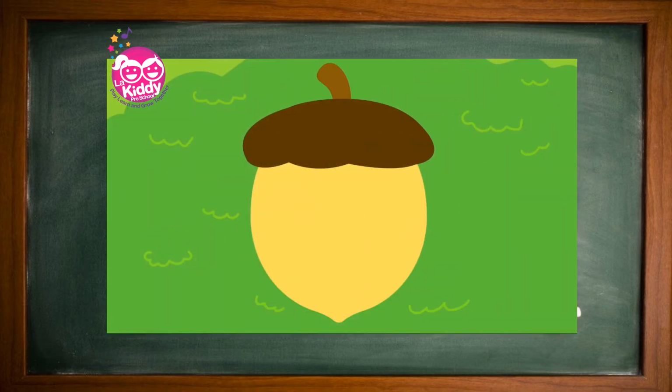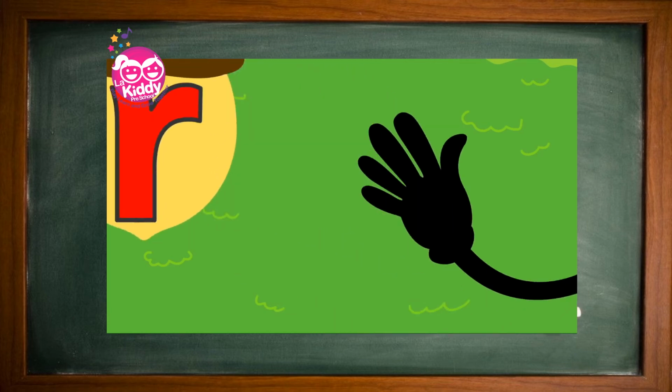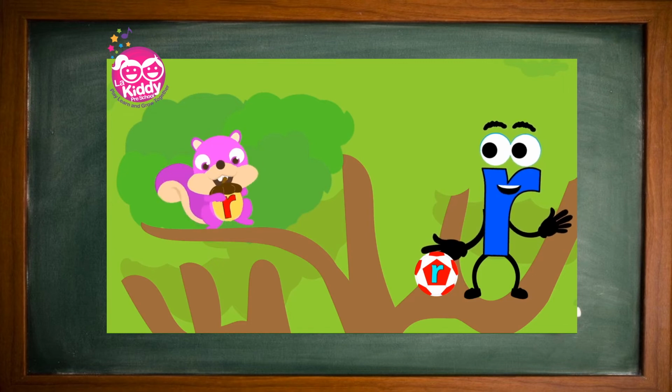Kids, can you help letter R write the letter R for Squirrel? Get your fingers ready! Now, where do we start to write? Aha! Yes! We start at the top. Then we go down and back up and over. Letter R. Wow! Well done, kids! Look how happy you've made Squirrel!